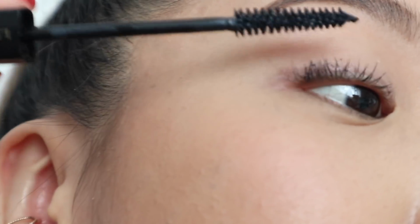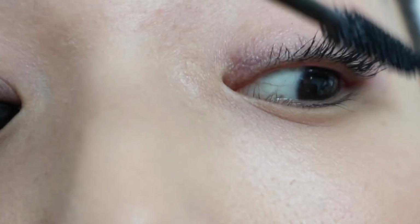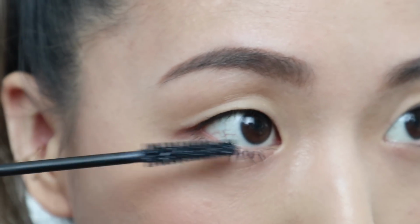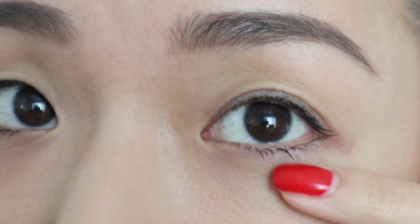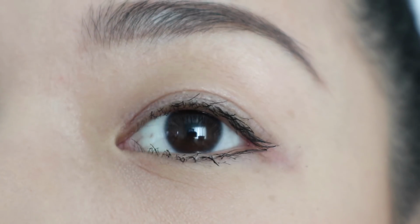So far, it's actually very lengthening, but my curl has already fallen. It's been on for like 2 seconds and the curl is already gone. Very curled to start. It's literally a disappearing trick. The curl is disappearing right in front of your eyes. There you have it, Lancome Definicils. The lower lashes are very separated, but not a whole lot of volume. I have a lot less lashes here and it's just not doing a whole lot for me. I look like I have no lashes.